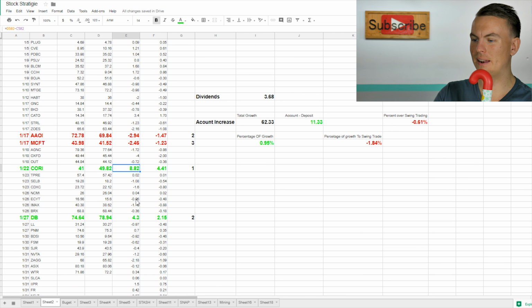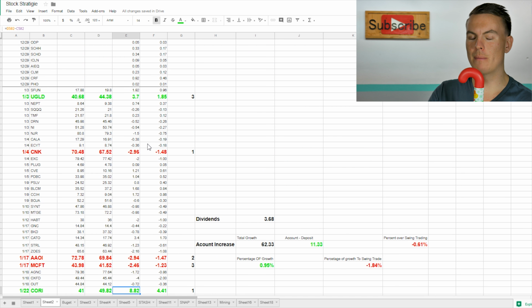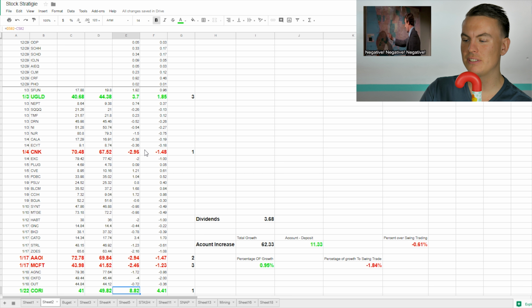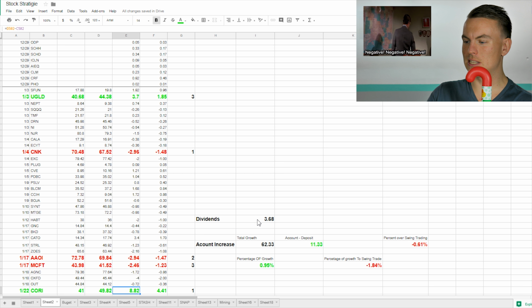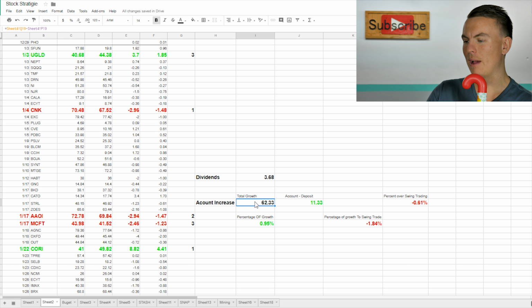So I was hoping that getting paid dividends would also help balance out the account, but it only brought me back up to like -$7. So as far as dividends this month, I made $3.68. Account total growth, I grew the account $62.33.